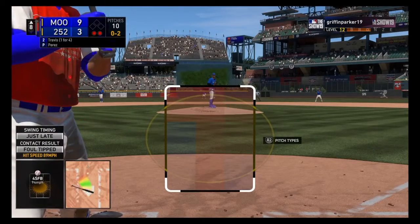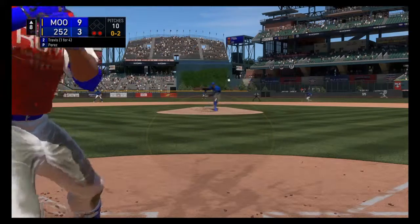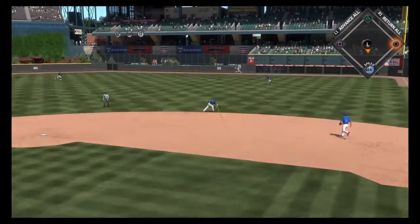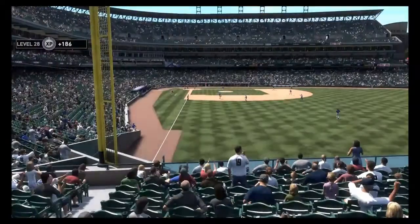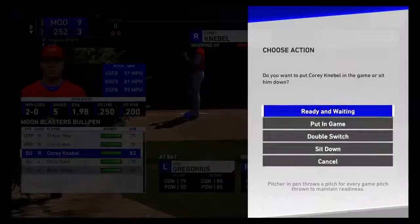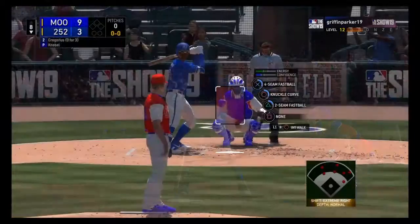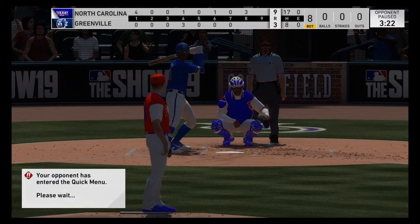Fouled away. 3 runs already home here. Line shot to second, but it's caught. Corey Knebel is on to pitch out of the bullpen in the bottom half of the 8th. Now at the plate, Didi Gregorius.